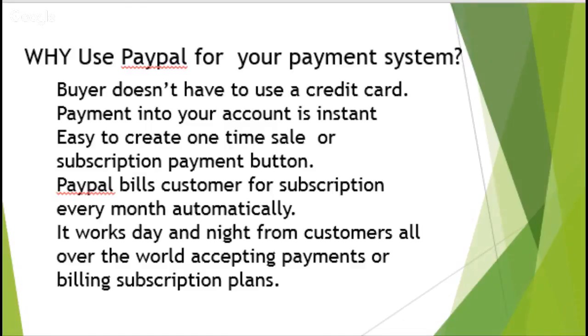But why use PayPal for your payment system and your merchant account? Well, buyers don't have to use a credit card if they don't want to. They can just use the money that's in their PayPal, or whatever bank account is tied into PayPal will pay for any of their purchases. So they don't actually have to have a credit card, so that doesn't stop them from buying from you.